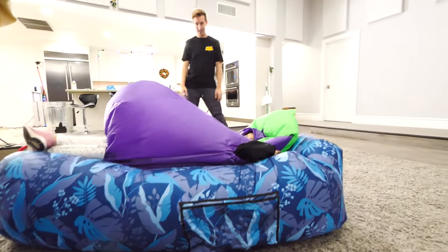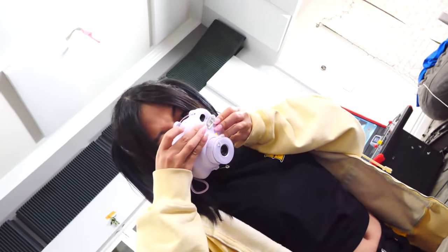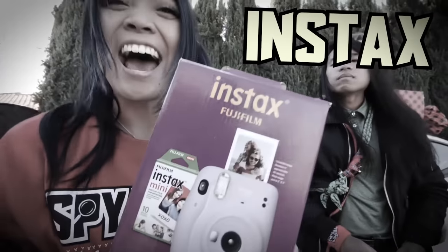I mean, this is the weirdest thing I've seen all week. What are you doing there, Regina? Smile! What is that? It's a Polaroid camera. I've got it from the typewriter guy. Remember he gave us all these presents?